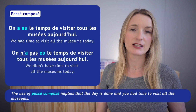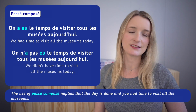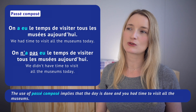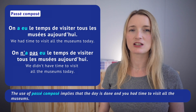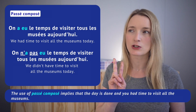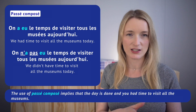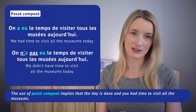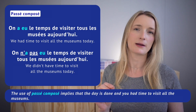Now, if we turn this into a negative sentence, we have "on n'a pas eu le temps de visiter tous les musées aujourd'hui." Here the negation is going to be around the auxiliary. When the tense is made out of 2 verbs, auxiliary and past participle, the negation is going to be around the auxiliary. This is always the case for compound tenses.